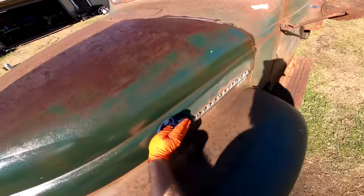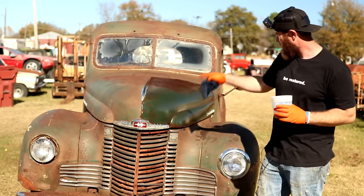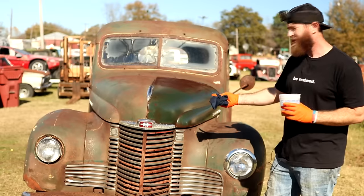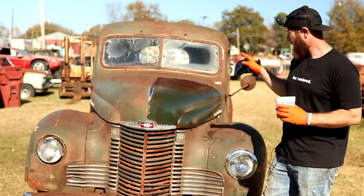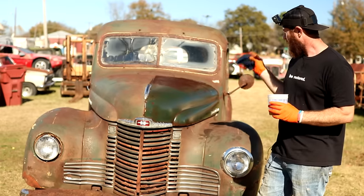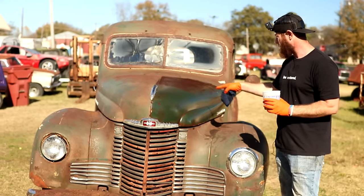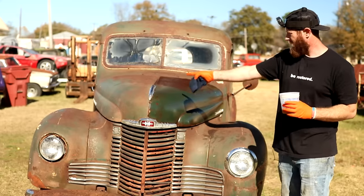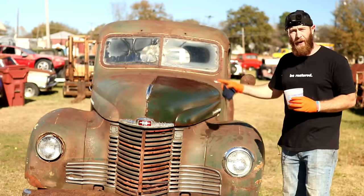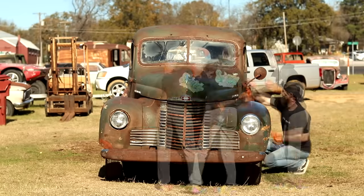That's looking good. So you guys can tell quite a bit of difference here in comparison from where I've wiped this linseed oil to how it was. So it just enriches these colors a whole lot. It'll last about a couple of months depending on where you're storing the vehicle. So after a couple of months you may have to reapply, but it'll actually preserve this sheet metal better than just leaving it exposed like that. It kind of protects it from the elements some. We'll just keep going around the whole truck. It's really going to make these colors come alive and give it the look that we're looking for.